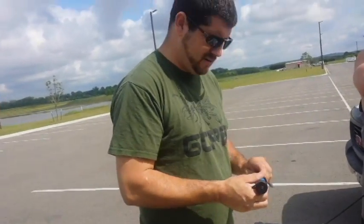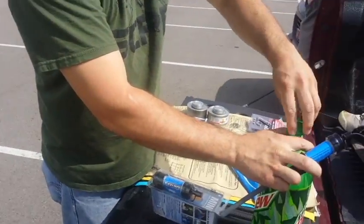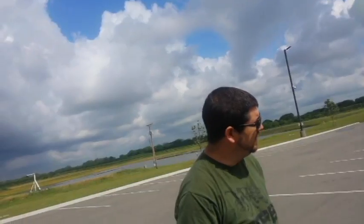You got a pop bottle or anything? Check this out. Look at that. That's the Sawyer filter. So if you had a regular water bottle, you could fill that water right up out of the creek and hook this Sawyer.